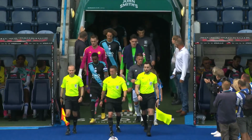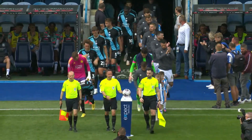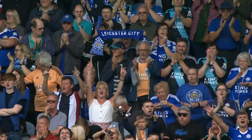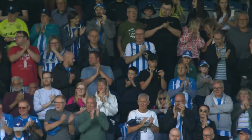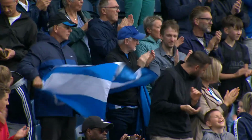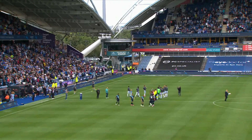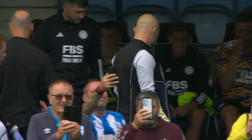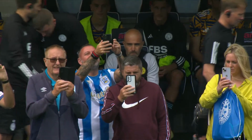Leicester City's first away league game of the season comes at the John Smiths Stadium, a venue they haven't visited since September 2017 when they played out a 1-1 draw here. Leicester hoping to make it 3 wins from 3 in all competitions to start their season in style. They march out here in their change kit of black with the sky blue sash across from left to right as we look at them lined up in front of us here. And Ricardo is the man captaining the side today.